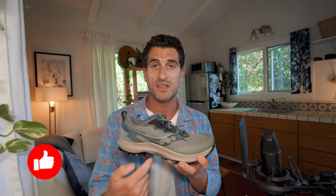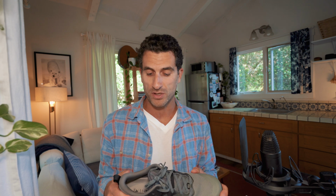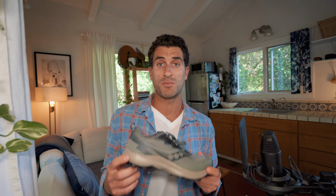So first takeaways, we're going to start with the top, work our way to the middle, and then down to the bottom. We're talking about the upper here. This is a new upper. The mesh is different from the 13 and the 14. They've progressed in their mesh from the 12 to the 13 and now the 14. Overall, a very similar shoe to the Peregrine 13.